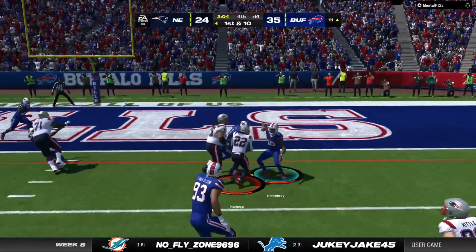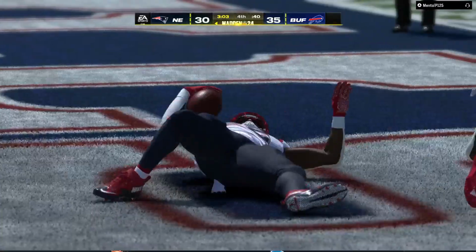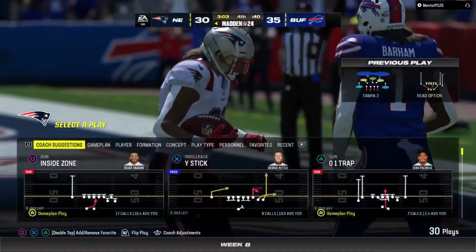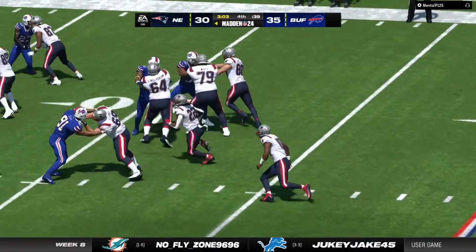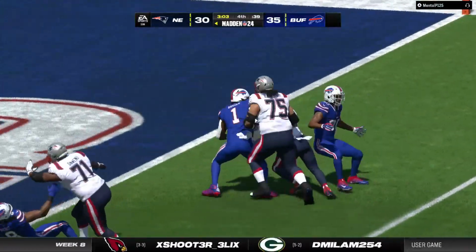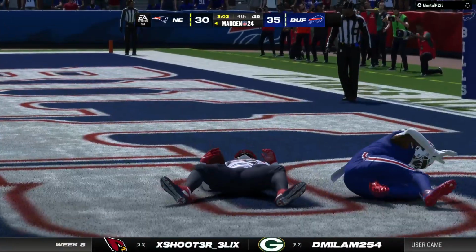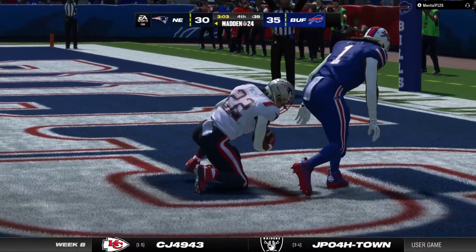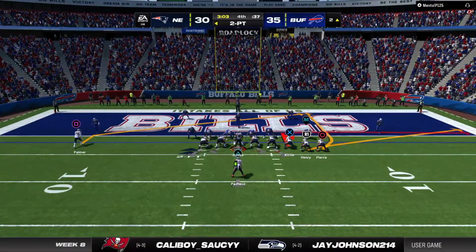Here's Pacheco on the read option. And he's in. Touchdown, Patriots. Isaiah Pacheco with touchdown number 2 in the game, and now 11 on the year. And the Patriots have made it a 1-score game again here in the 4th. So how about that for an answer? They get the touchdown there, and it's back to a 1-score game here in the 4th.